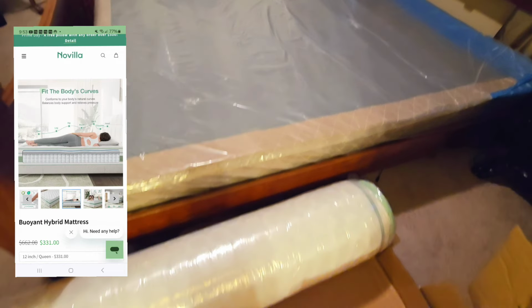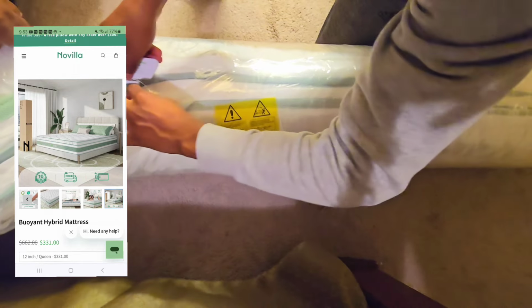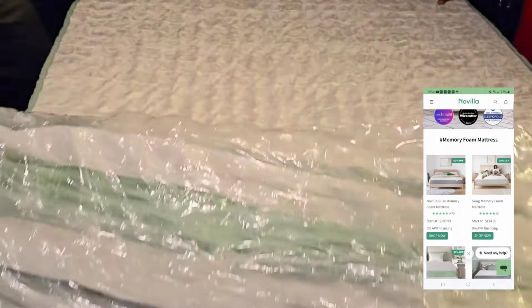I received a 12-inch queen memory foam gel mattress. I was so excited, guys, because I was getting ready to replace a mattress in my son's room. Novilla carries all different sizes of memory foam mattresses for your comfort.